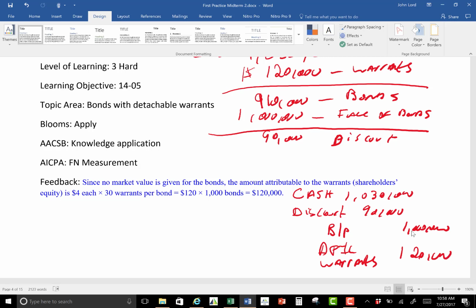APIC warrants is additional paid-in capital, right? It is part of my stockholders' equity. So, all this question really was testing is if you understood that the amount that goes to the warrants is this APIC warrants amount, which is part of my stockholders' equity. Okay?